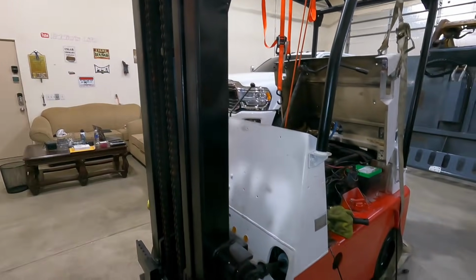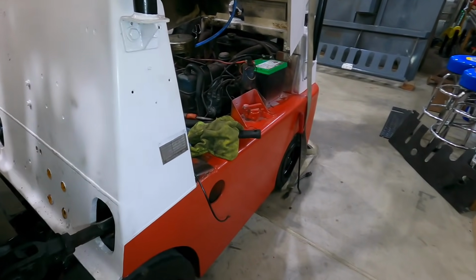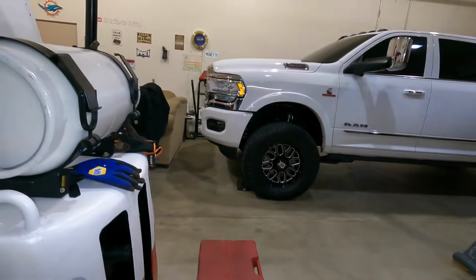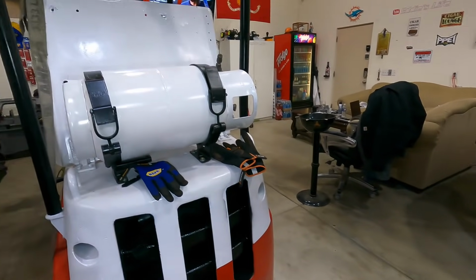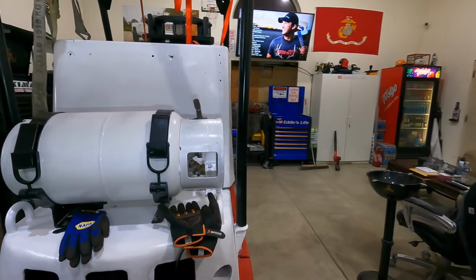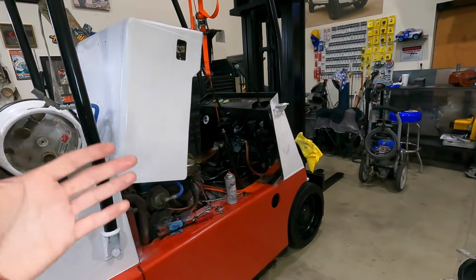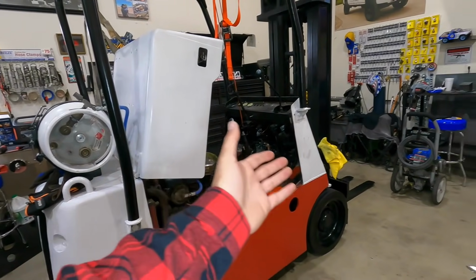I spray painted it, you know, to get the new colors on it. So, is it perfect? Does it have all the bells and whistles? No. Am I using it for a warehouse and stuff? No. But for what I'm using it for, like moving the trailer around, a couple of different trailers around, whatever's in the truck.